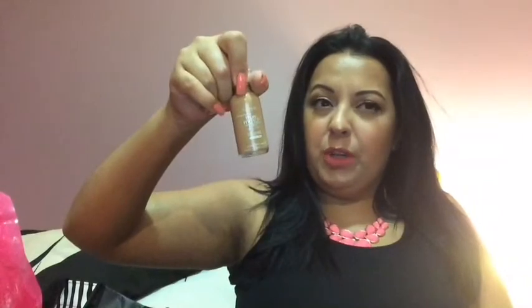I finished a foundation. This is the L'Oreal True Match Foundation in the shade W6 Sun Beige. This was good for the winter. I would not use it for the spring or summer because it is a little bit more on the satiny, dewy side.